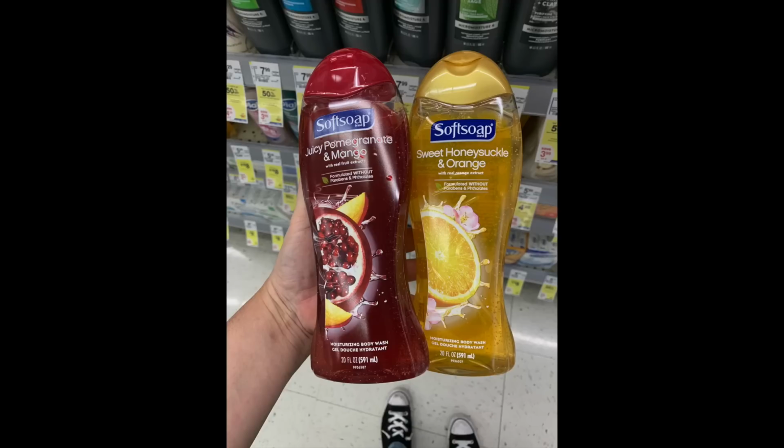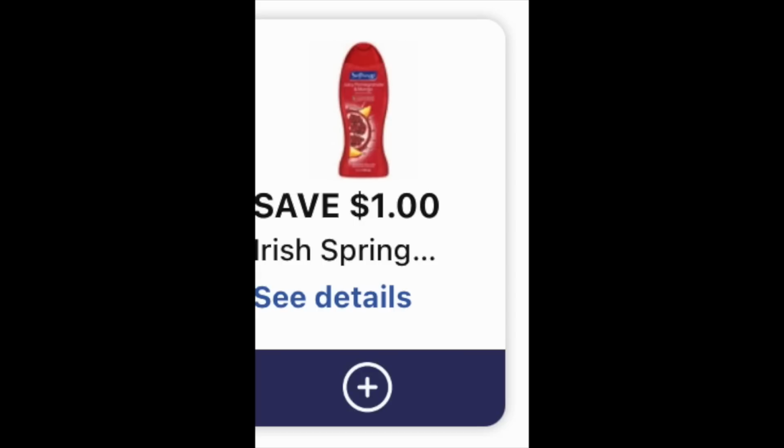So grabbing 2 of them for $9.98. And then we have this digital coupon to load, which is $1 off. And unfortunately, it's on either one. It's either the Irish Spring or the Softsoap. Didn't give us $1 off of each. That would have been really nice.